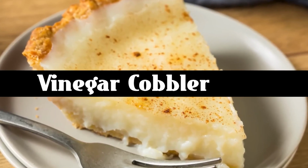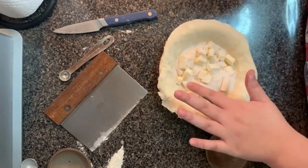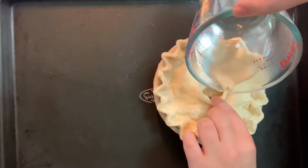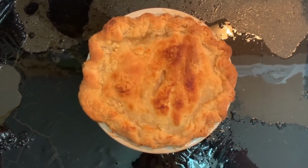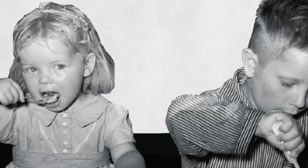Vinegar cobbler. When fruit was scarce, vinegar cobbler came to the rescue. This desperation pie used vinegar to mimic the tartness of fruit, creating a surprisingly delicious cobbler. With a crust made from pantry staples, it provided a sweet treat even when fresh ingredients were hard to come by.